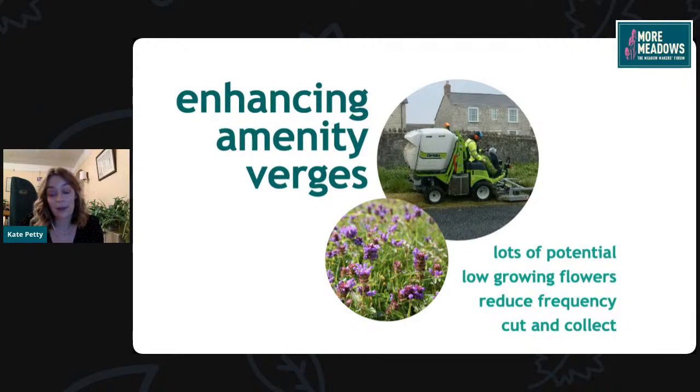So for example, in Dorset, where they were once cutting 12 times a year, through implementing cut and collect like this, they are now managing these sorts of urban and amenity verges only 2 to 3 times a year. So having a verge that is quite tightly mown, a quite short sward, can actually be good for biodiversity and wildflowers. And you can also benefit this by reducing the frequency of the cuts, and this in turn can help the flowers to grow back and to better support the wildlife on the verges.